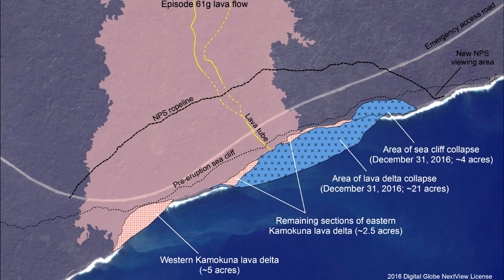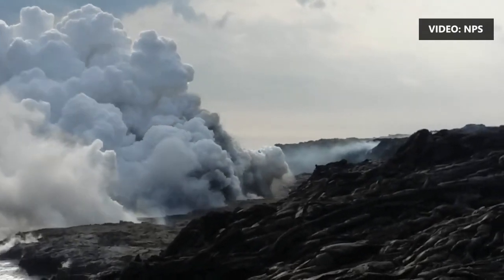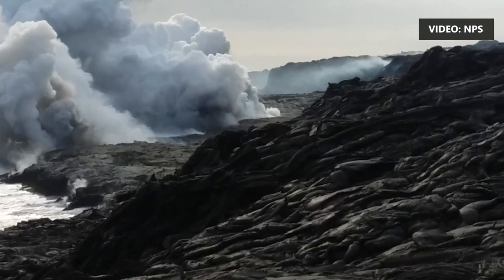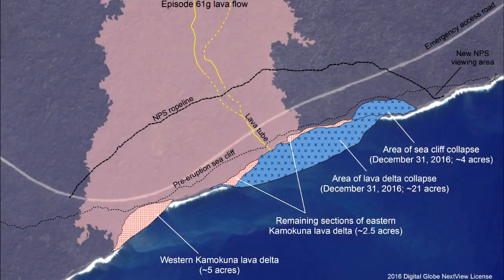That has happened before. It does occasionally happen when you have these delta collapses that it takes out an old section. Presumably it might remove some of that support, or the vibrations and the disruption from the delta collapse trigger instability in the older sea cliff. This is a little unusual because this older section of sea cliff that collapsed was adjacent to the side of that delta that collapsed. Previously, those older sections of the sea cliff were pretty much directly behind the delta. So the reach of that collapse was a little farther than what we've seen before.